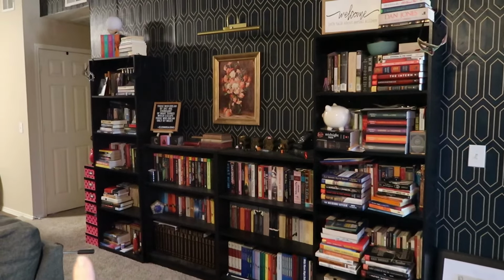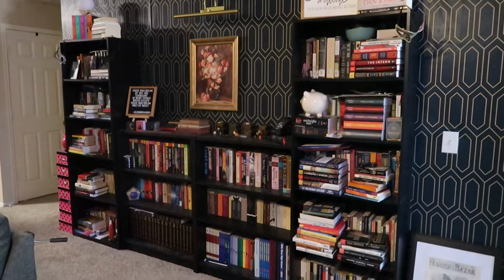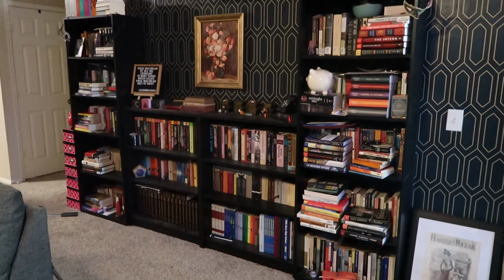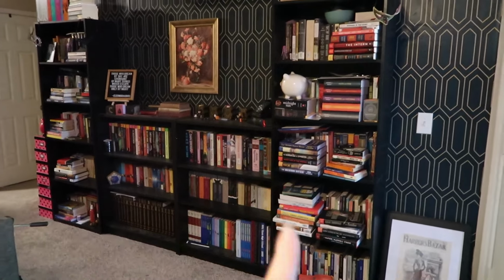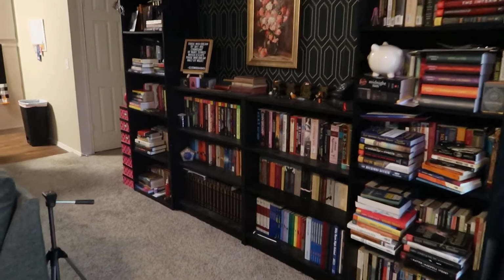Don't mind, this is part of my tripod. But this is a quick overview of what it looks like right now, and hopefully we will have a nice little after shot where it looks a little more organized and more purposeful than these random stacks on the shelves. So yeah, let's go ahead and get to it.